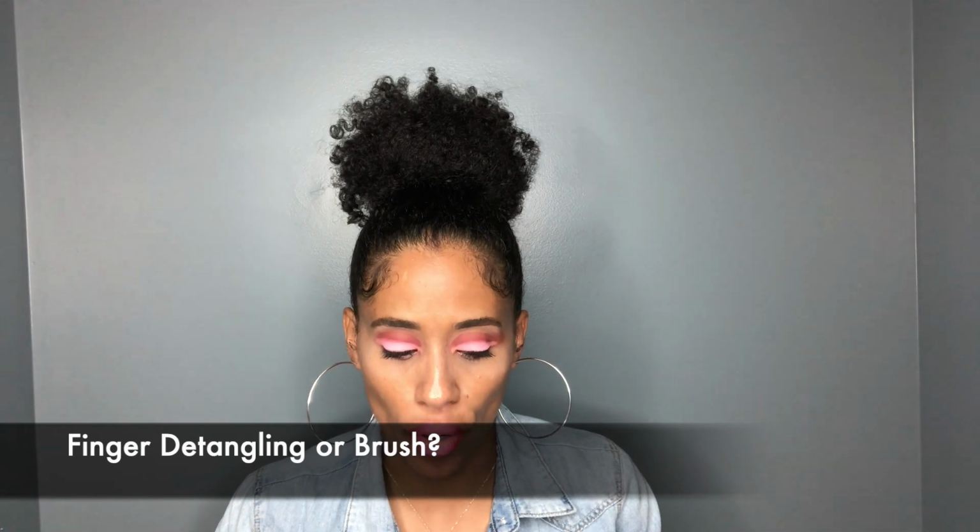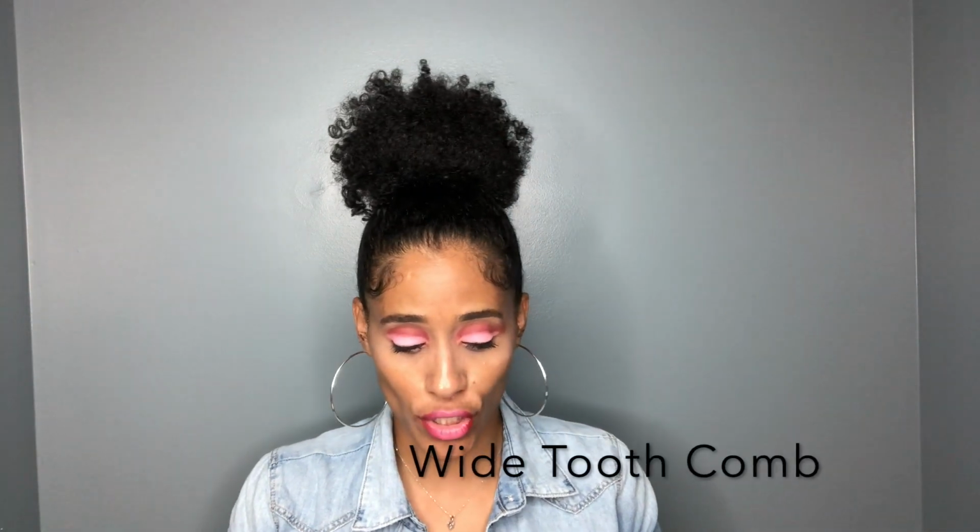Finger detangling or a brush? Brush. I like finger detangling as a pre-poo, like the day before. I like to separate my hair into sections and then go in slowly and finger detangle if I have time, but most of the time I don't, to be honest. So I just use my brush. To be specific, my wide tooth comb. Let me not say brush because you guys are gonna be like, wait a minute.